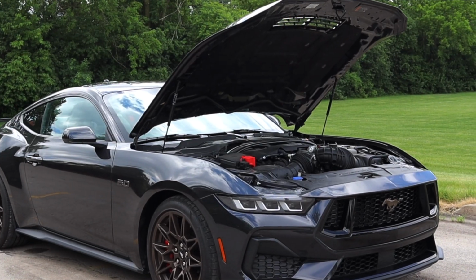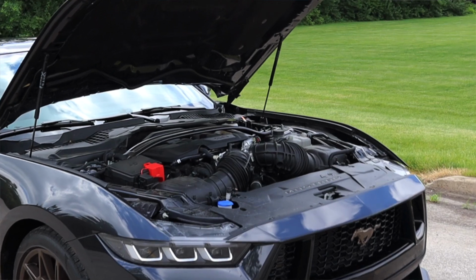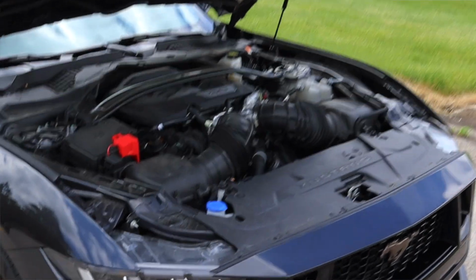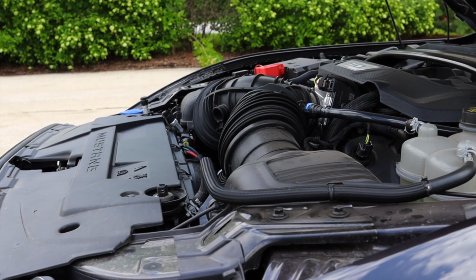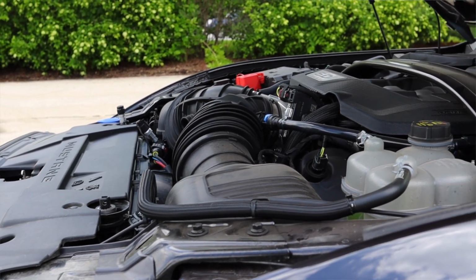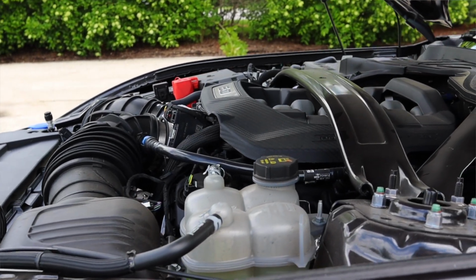But let's get back to that 5-liter V8 under the hood. Well, it's the Coyote Gen 4 V8 from Ford, and more or less, it's the similar V8 to what they've been using the last 15-ish years. And so that poses the first fork in the road for the Mustang GT.